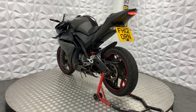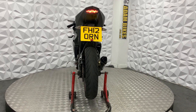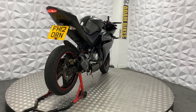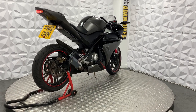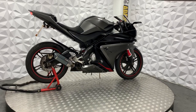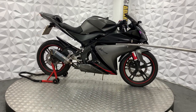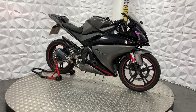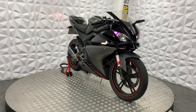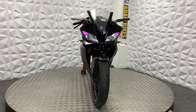Generally, it's just minor marks, nothing that's going to affect its riding and how it performs. Just cosmetic damage, something that's easily replaced or give it a bit of love. You can make this thing look brand new again. Obviously, it's got two keys for the ignition and two keys for the fuel cap. Obviously the only thing it doesn't have keys for is the seat lock, but the seat is completely secure, it will not come off on you once you ride it.